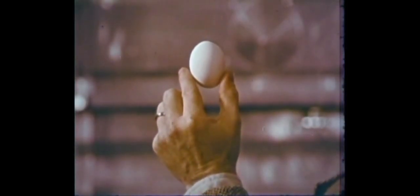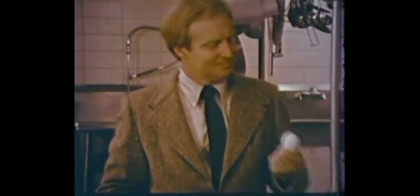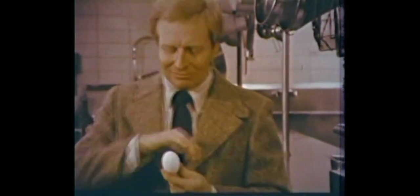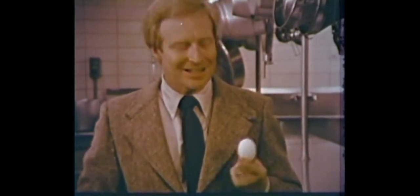The incredible edible egg. For thousands of years, the world's been fascinated by it. The egg has been used for magic, for rituals, and even for fortune-telling. It's been painted, dyed, and decorated. It's been a prized gift of kings and commoners alike.